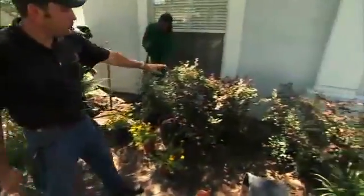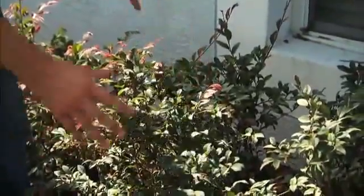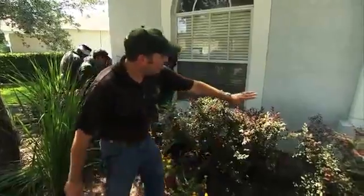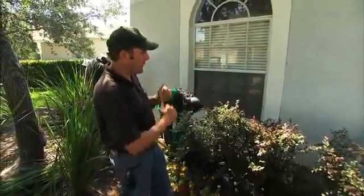This is our foundational shrub. This is called Loropetalum. We selected it because it has some nice, interesting color, some red tips on the leaves. It flowers several times a year with very bright, vibrant pink flowers, very attractive. And also because it has a thick, dense covering that will be a nice foundation for the bottom of the house. Help break up the lines where the soil meets up the house.